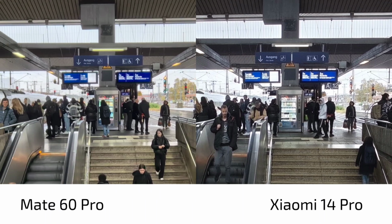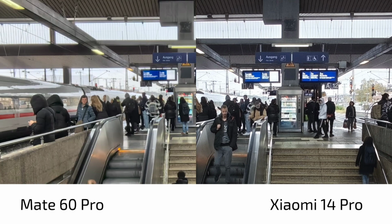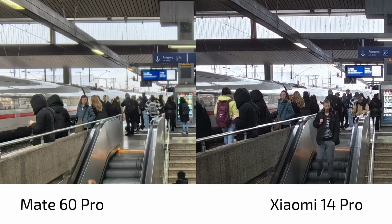What we can clearly see is way less noise on the Mate 60 Pro, where the Xiaomi 14 Pro has lots and lots of noise going on. And I don't see much of a sharpness. Yes, there's chromatic aberrations and it looks a little bit soft there on the Mate 60 Pro. Maybe it's also doing some denoising algorithms. Maybe something was moving. But it is the cleaner image. It is definitely the cleaner image.